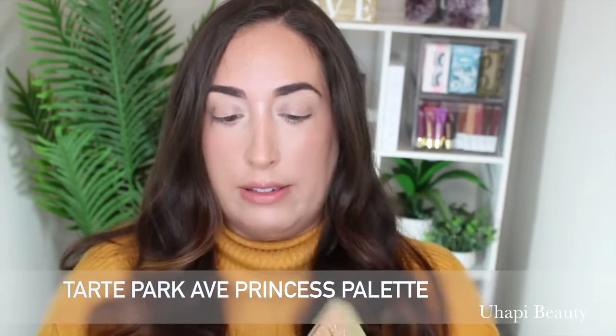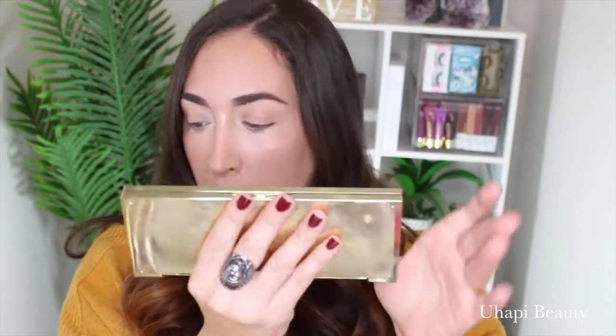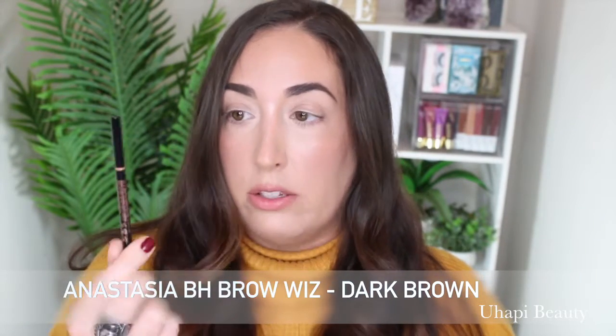For bronzer, I used the Chanel Soleil Detan. It used to be called Bronze Universal, but that's what I used. And then I set it with the Tarte Park Avenue Princess bronzer palette, the Princess Cut shade here. Then for the brows, I used just a little bit of the Anastasia Beverly Hills in dark brown, just to kind of fill in some lighter areas that I have.